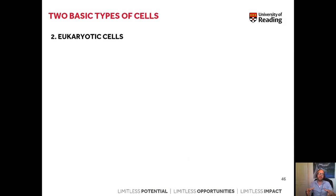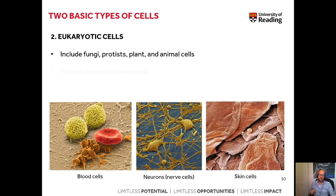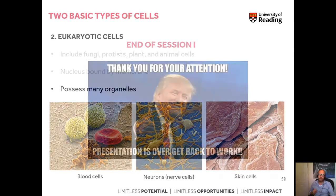In contrast, eukaryotic cells, including both human cells and plant cells, and this also includes fungi, protists, and so on, and various cells like blood cells, neurons, or skin cells, do have a nucleus which is bound by a membrane. Actually, after close inspection of this slide, I must admit that one cell here does not have a nucleus. Red blood cells don't have it, and the same holds true for platelets. However, red blood cells and platelets are indeed generated by cells that do have a nucleus. So this is basically the result of cellular evolution. So we can claim that in eukaryotic cells we do have a nucleus bound by a membrane. They also possess many different organelles, and those organelles are usually bound by membrane as well.